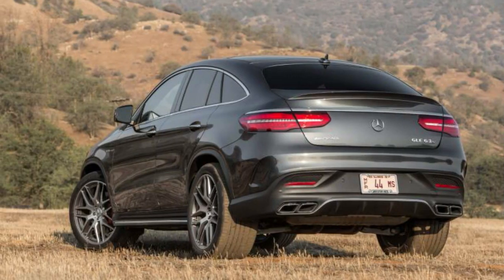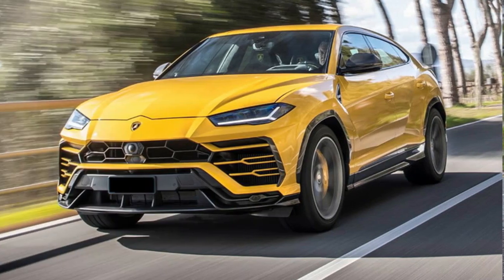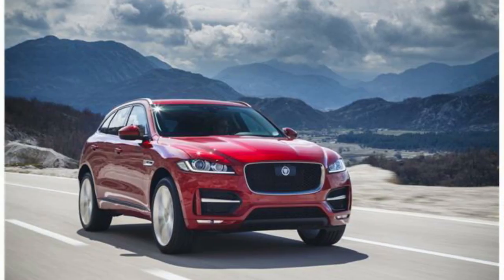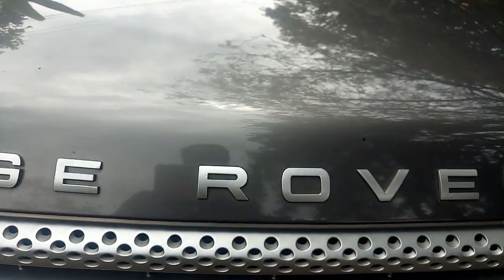All hell broke loose then. Now every other company started getting into it. Right now in 2020, generally SUVs and sporty SUVs are the in thing. Let's get to know the first gen Range Rover Sport better.